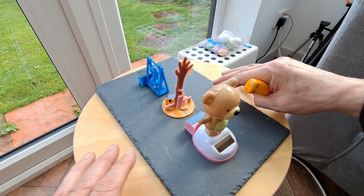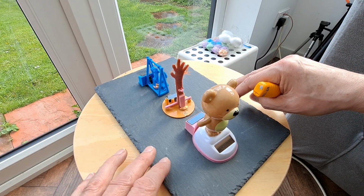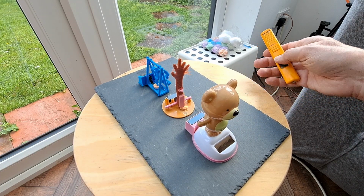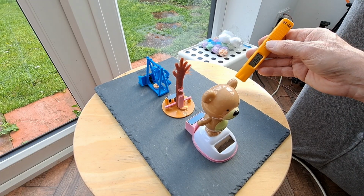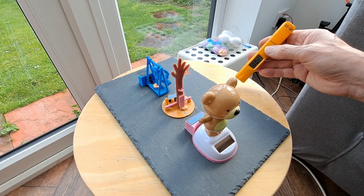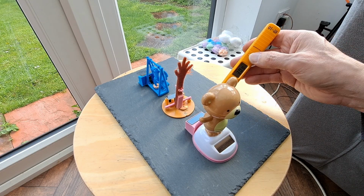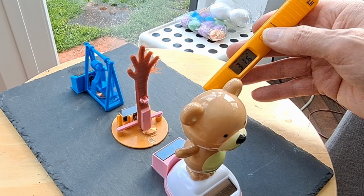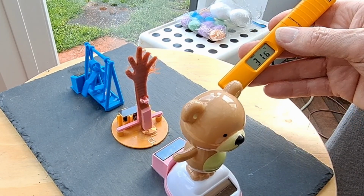Now I've just moved this slate tile onto here, so it's probably warming up as we speak, and the sunlight is just going behind a cloud. But we should still be able to do some measurements. Can we actually see this? That's more to the point. Right, yeah, temperature has dropped a little bit. That was measuring nearly 32 a few seconds ago when the sun was shining on it. And that's gone up a bit, 31.6, so that is absorbing heat and holding it because it's a black tile.